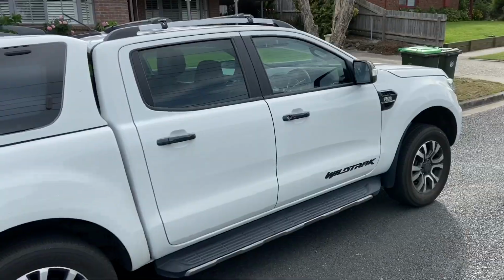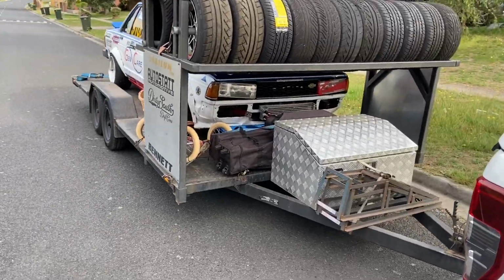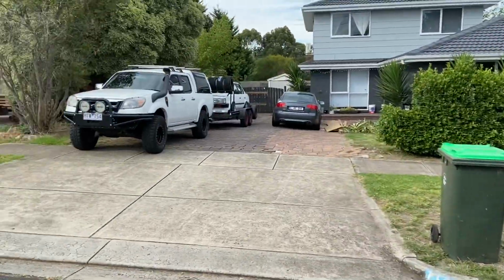Really hit the road though. Got my tricycle. Jhay's all loaded up.